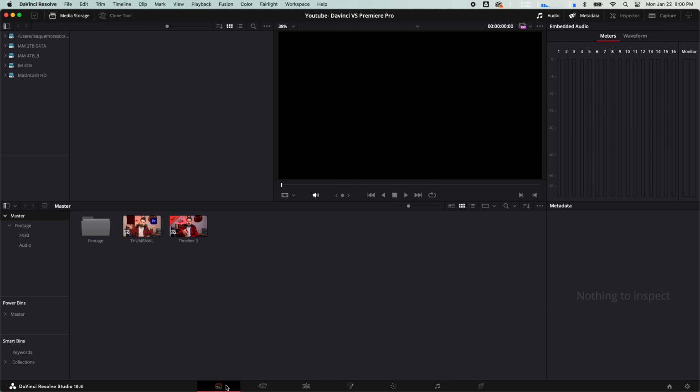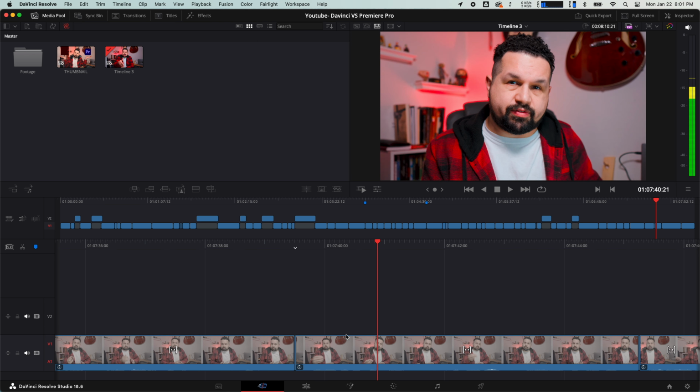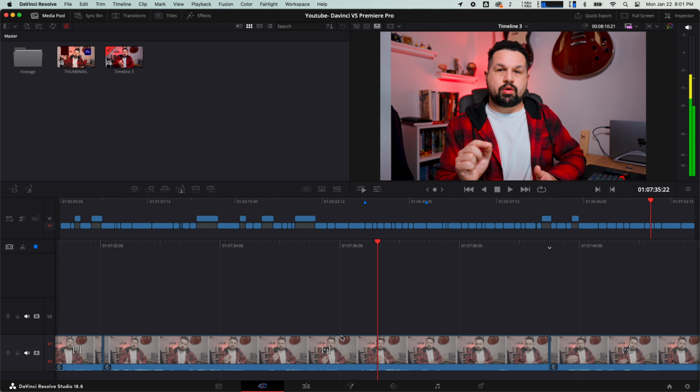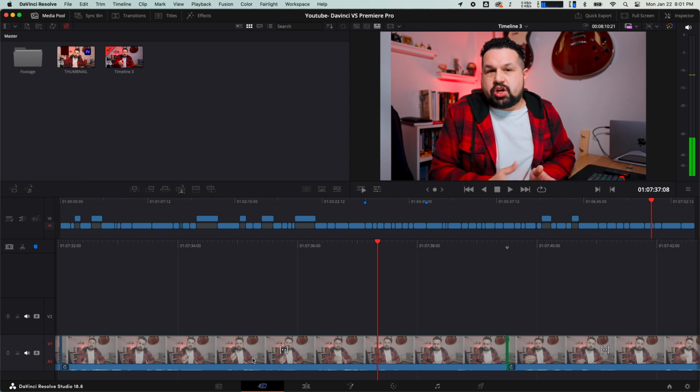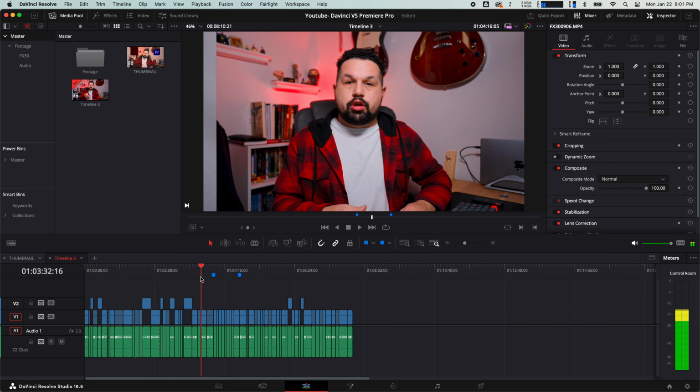With the first tab being media, where you upload all of your clips, you choose what you want, you choose what you don't. Next tab is the cut tab. This is where you can do all the cutting of your footage, selecting the best takes, taking out the worst takes. You can build your timelines on here. The next one is edit. This is actually where I do most of my work, and this is where I do my cutting and all that stuff.